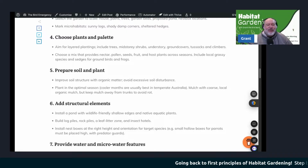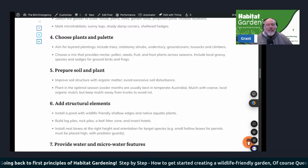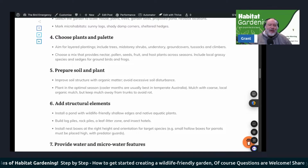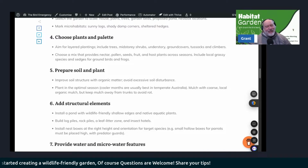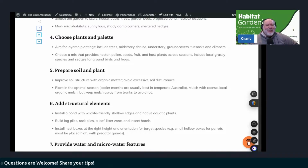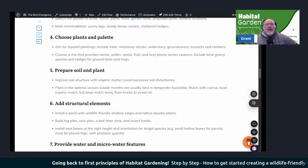So that means you don't go planting in the middle of summer if it's possible to avoid it. I know sometimes it's not avoidable, but please try and make that a priority. So do your planning and source your plants with that in mind.